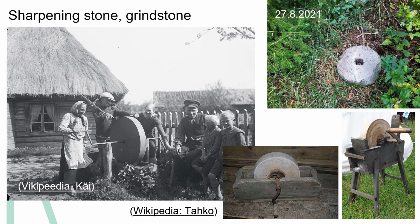And at the same time you have some people who are turning this stone around. This is a big one. Usually they were smaller ones, which looks like also this one up here. And these kinds of stones were especially made at Gotland Island in Sweden, and they had a big export of these stones. So they had these suitable stones for sharpening tools.